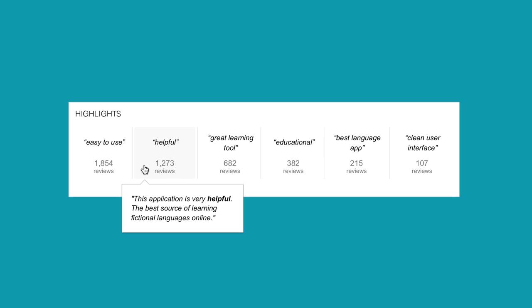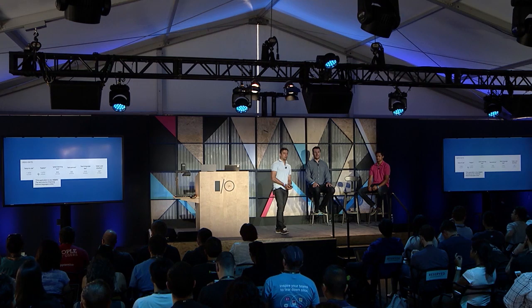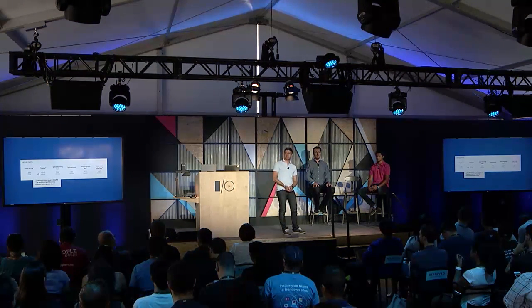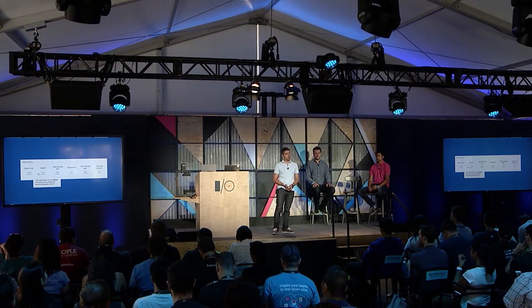First, in the reviews part of the developer console, you will find highlights. Highlights are salient snippets that we have extracted from user reviews. They are available to you in the developer console, and they are also visible to your users straight from the Play Store in your store listing page. They are a great way to understand what captures your users' attention and also what signals users use to decide whether to install your application or not.